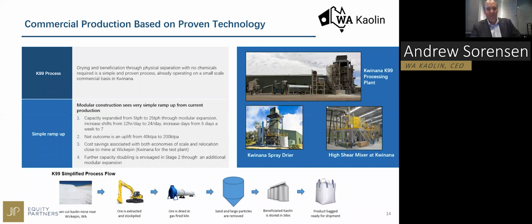The K99 process that we developed and we are operating today down at Kwinana is unique to us, and it's unique to our resource. Because our resource is so pure, we don't have to go through the chemical bleaching or magnetic separation or the washing steps that most of our competitors use. We use a simple dry process, and you can see there on the bottom the process steps. We extract the material, we dry it in a rotary kiln, we remove the sand, and then we store it in silos and bag it. A very straightforward process. There's no chemistry set. There's no tailings dams. It's a very low risk and low cost, and gives us a real advantage in terms of our cost curve compared to our competitors.